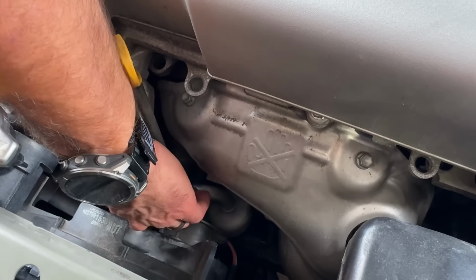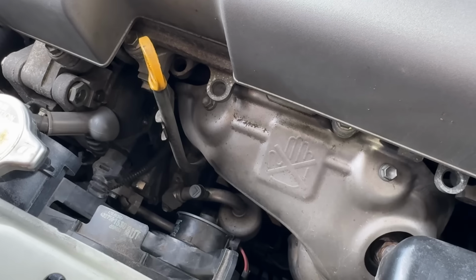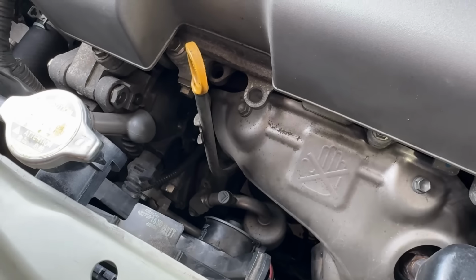If I just touch that, I mean, that fan motor is hot. That fan motor's hot, hot, hot. You see that hand right there? It says not to put your hand down there when it's hot.